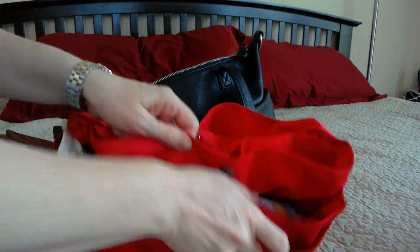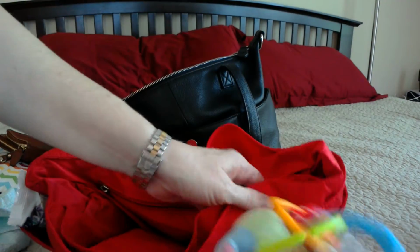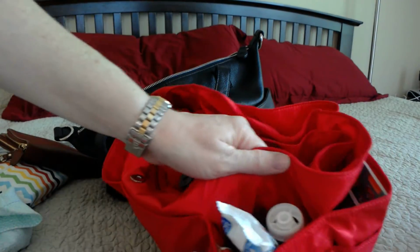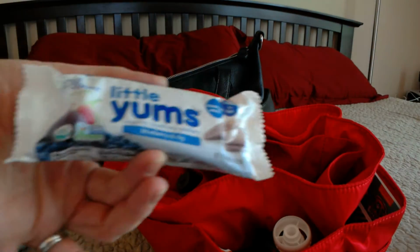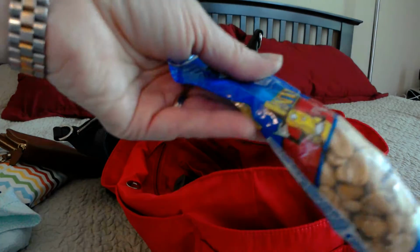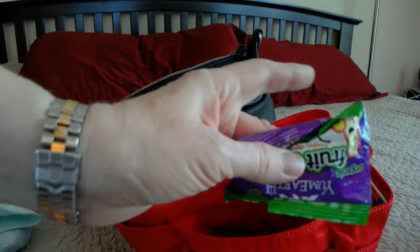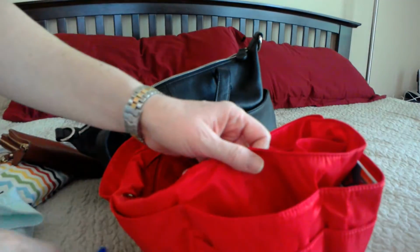And then I have over here some toys for my daughter. Just some random teething toys and stuff. And over here, I'm using this as my snack pouch. So I've got some of these Little Yums teething crackers, which she loves. My son adores these pouches. I always carry a pouch with me. Granola bar, peanuts. He's been on this peanut kick lately, so I always carry peanuts because he just adores peanuts. I have a couple Lara bars and some gummy snacks, and I keep those in that pocket there. And so that all fits in there.